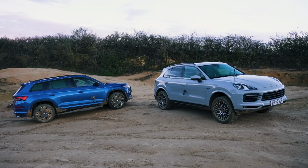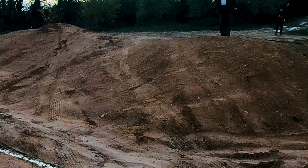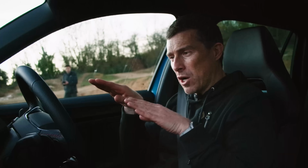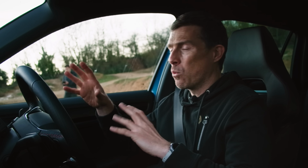Next challenge. For this next challenge, we're going to drive up that slope. And it looks kind of tame, but actually it's not, because there's a bit of a sharp breakover angle and we're coming at them at an angle as well. And so the idea is to keep the car moving, not losing too much traction. They'll probably end up having a wheel in the air or two.